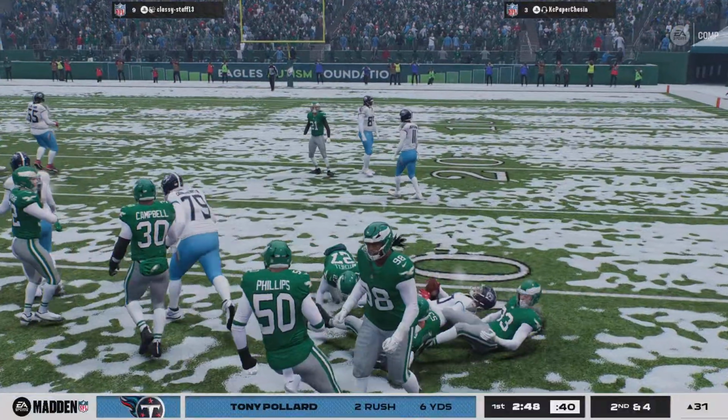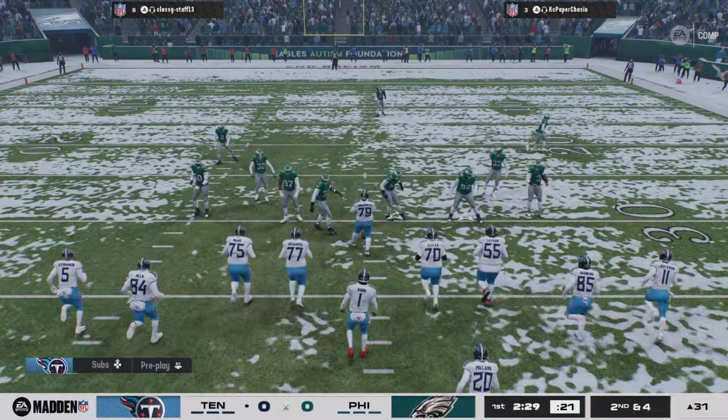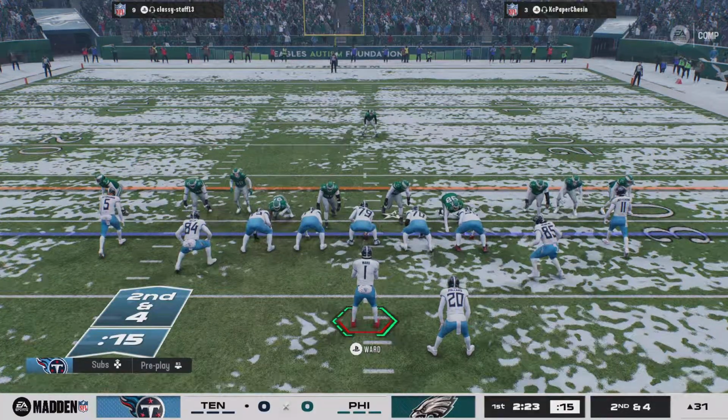And he'll try to drive forward. Not a bad gain in these conditions. We give him about 5 yards. From the 31, here's 2nd down and 4. Cougar 19.